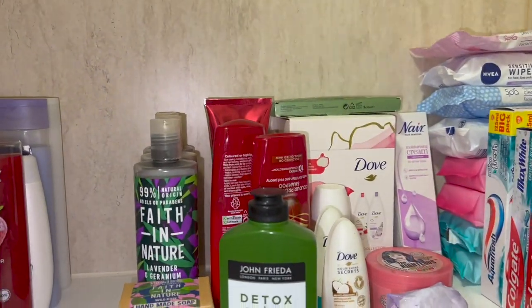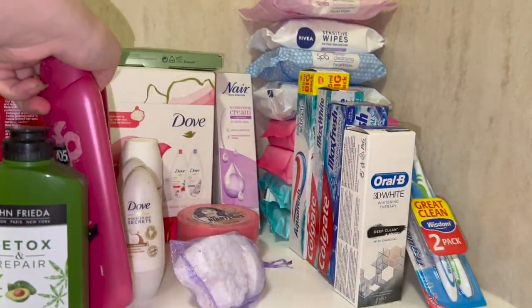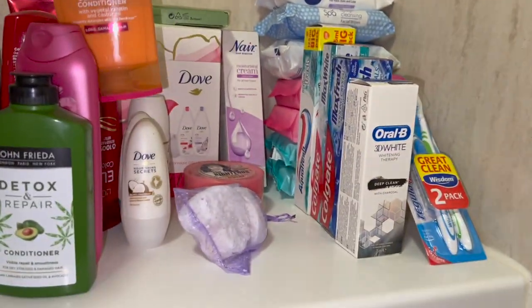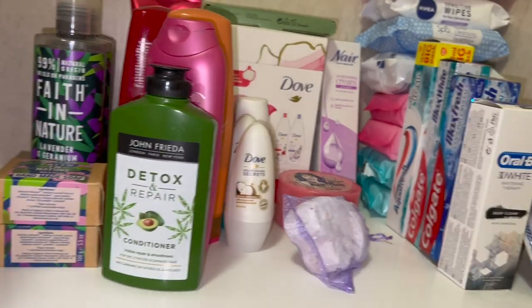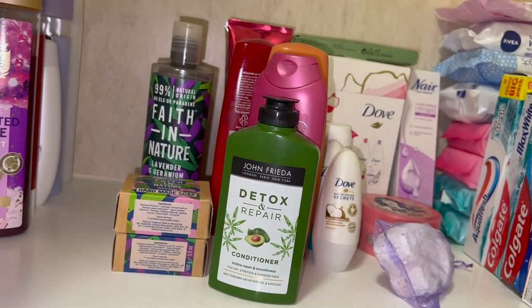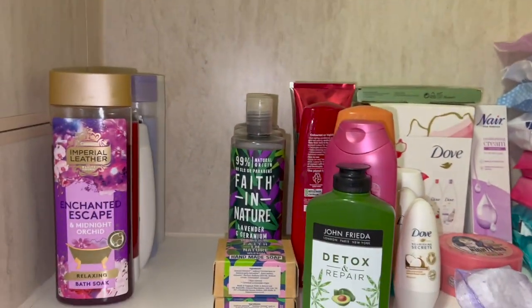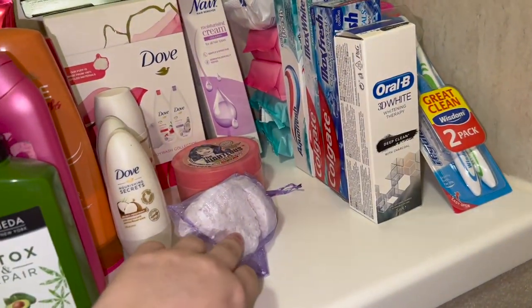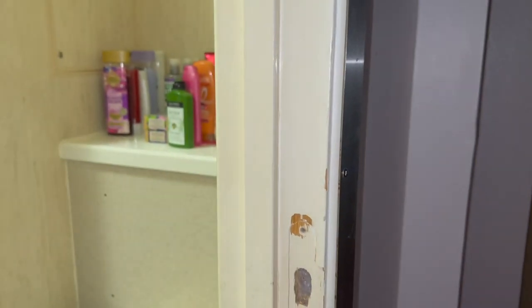my almost empty bottle of shampoo, my almost empty bottle of conditioner. Shower gels. Bath bombs I made. Wait. Shower.